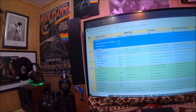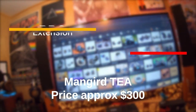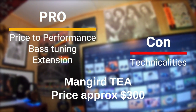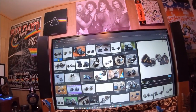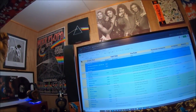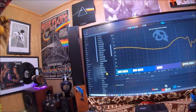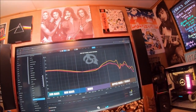And then the last one in here is probably going to be the surprise for a lot of people, and this is called the Mangird TEA. It only costs about $300 and something, I believe. $299, so let's say $300. I think it's 1DD6BA? Yeah, 1DD6BA. It is a sub-bass focus set. It's a JK Mangird TEA. Let's go ahead and put that up.